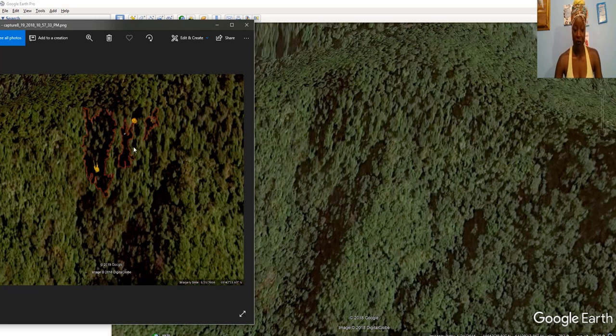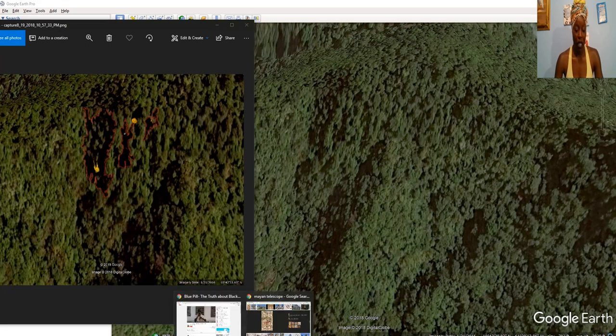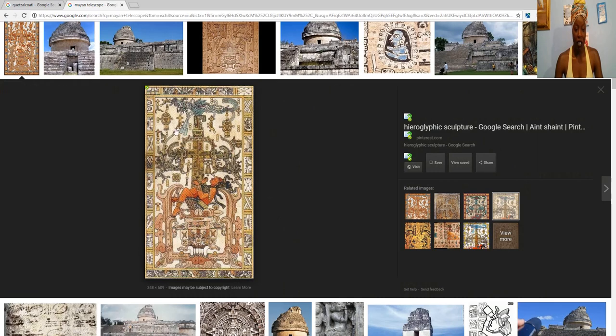This is this. And this looks like someone looking through a telescope. Ironically enough, I said, where did I see a photo, an image, not a photo, but an image of this before? And next to him looks like two creatures holding him up. And this is the Mayan inscription of a Mayan looking through a telescope. And this is one of the Mayan observatories. Okay?